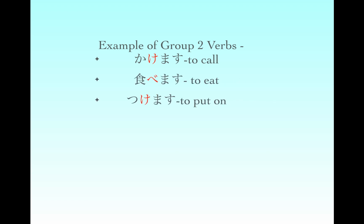Examples of Group 2 verbs. Kakemasu, tabemasu, sukemasu, kangaemasu, nemasu. So you can notice that the letter before mas does not end with an E sound. They have the ending with an A sound. Therefore it is a Group 2 verb.